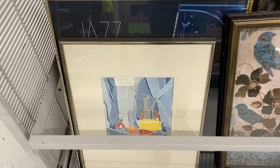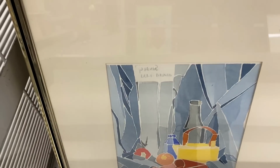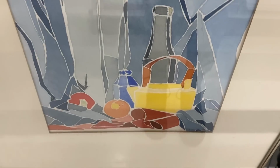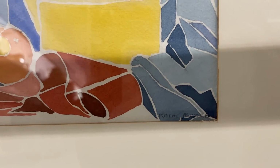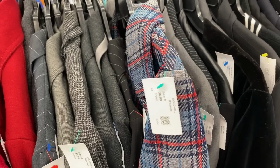I've been having the best luck with still life paintings lately. This one is a watercolor and it is signed down there on the bottom. I haven't been able to find anything online on the artist, but it's got a beautiful color palette to it.